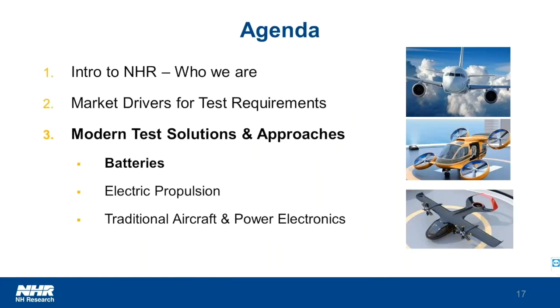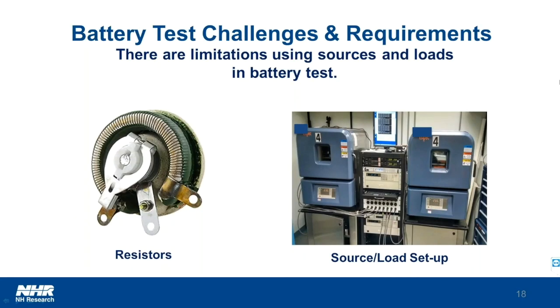The high voltage, high power battery pack remains one of the top areas of testing for electrified platforms. Modern battery testing brings about a number of challenges that cannot be effectively overcome by traditional test methods.